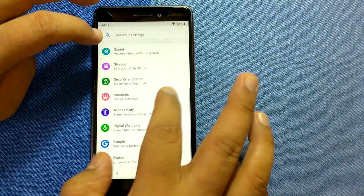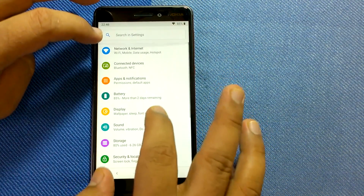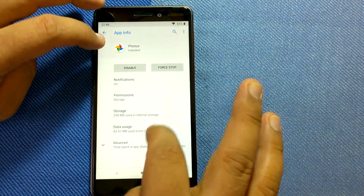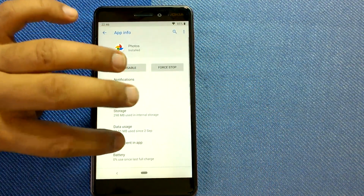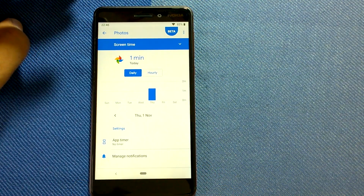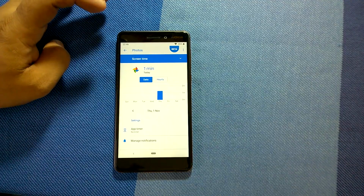And as I said, if you go to apps and notifications, you will see that this feature goes to every app. So if you go into any app, you will see the time spent in app, which tells you that it gets monitored by digital well-being as well, like other apps.